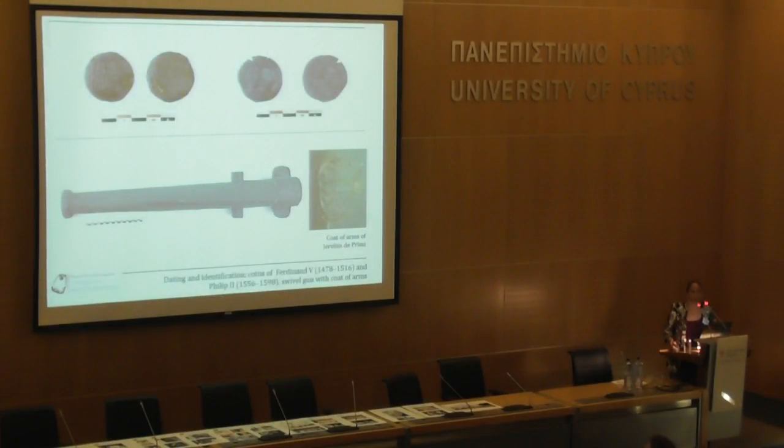Some of them are chronologically very sensitive, so if you have coins, you can immediately think about the date of your shipwreck. You can see Ferdinand V and many coins belonging to Philip II, and also a swivel gun with the coat of arms of the famous Ragusan family, De Primi, or Primojevic in the Croatian transcription. So Jerolim De Primi, Jerolim is the name, Hieronymus, Hieronimo, Geronimo, or Girolamo, would be exactly the name of the ship. It was clear that the ship had to do something with the family after the initial excavation campaigns.